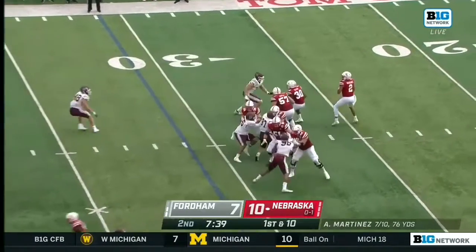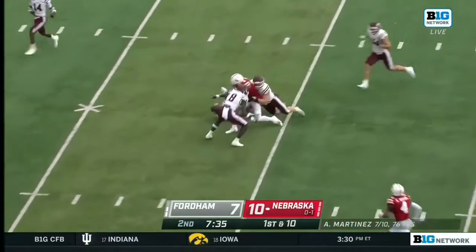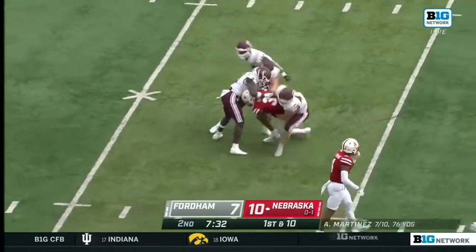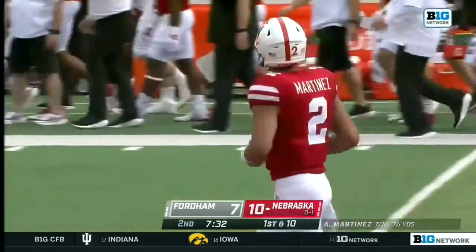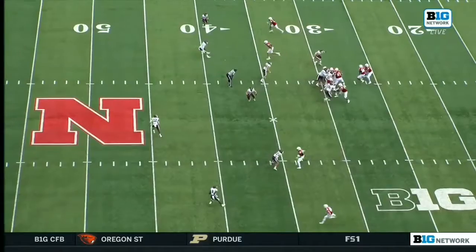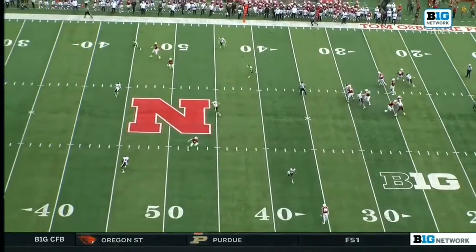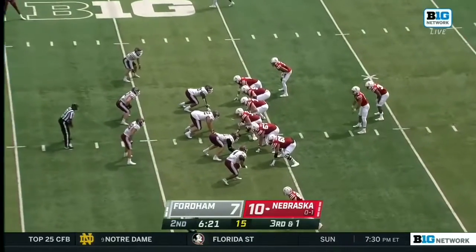After the blocked field goal, Nebraska starting from their own 31. Martinez, a throw down the seam and a catch in Fordham territory. Nicely done as Samori Toure takes it to the 38 of the Fordham Rams. Yeah, so you're going to watch. He's in the slot. He's going to try to get to the middle. Coming right down here from the outside, right down there. He averaged 11 tackles a game.